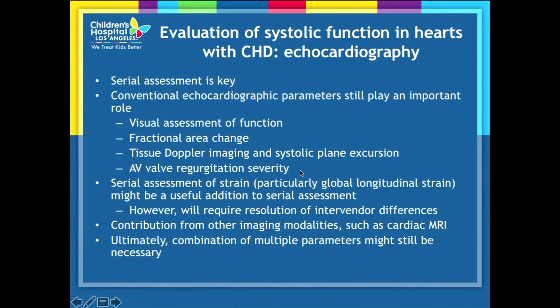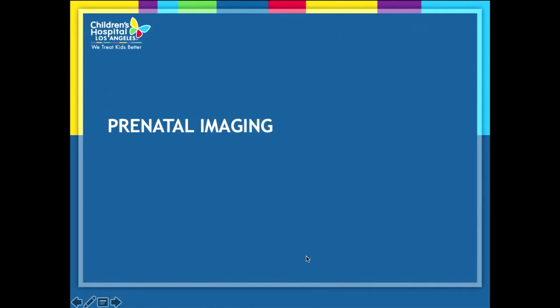I think the other thing that's important with a lot of these measurements, including strain, is that we have to do serial assessment. Conventional echocardiographic parameters are still going to be important. Serial assessment, like I said, will require using the same machine or the same vendor for the time period, or the same software analysis package. And there may actually have to be contribution from other imaging modalities such as cardiac MRI or some type of multi-parameters to be able to evaluate cardiac function in these patients.